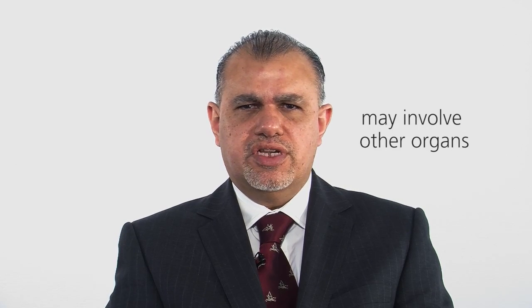High-grade lymphomas mostly present as a swelling or a lump. This may be due to an enlarged lymph gland or a cluster of lymph glands. Sometimes these can be uncomfortable. In some patients, the spleen may be involved in addition to the lymph glands. In a minority of patients, lymphoma may involve other organs and cause symptoms and signs associated with that particular organ.